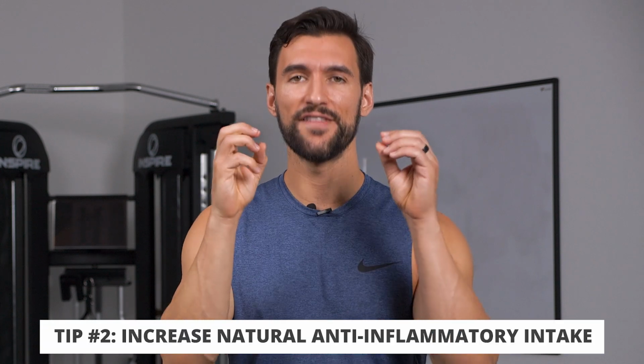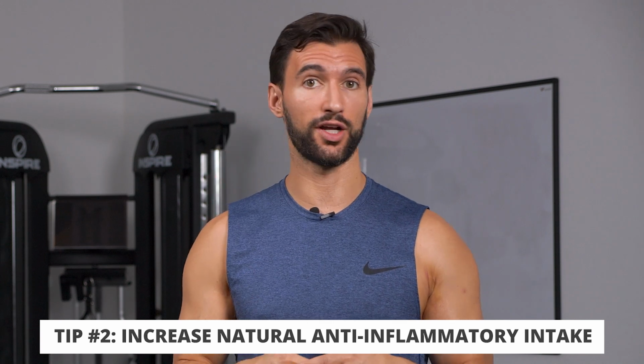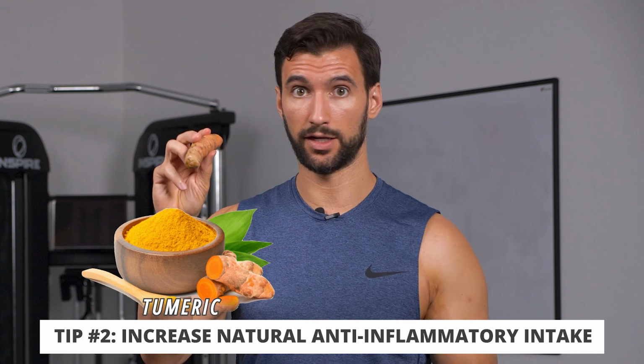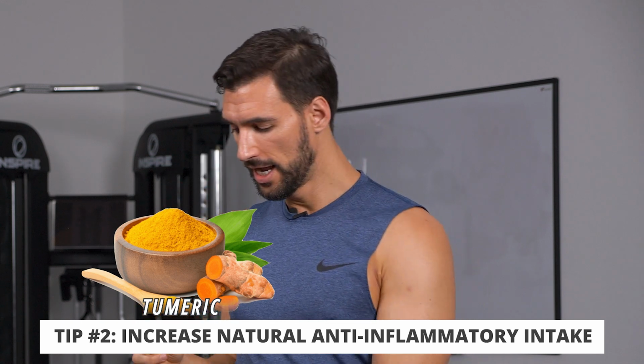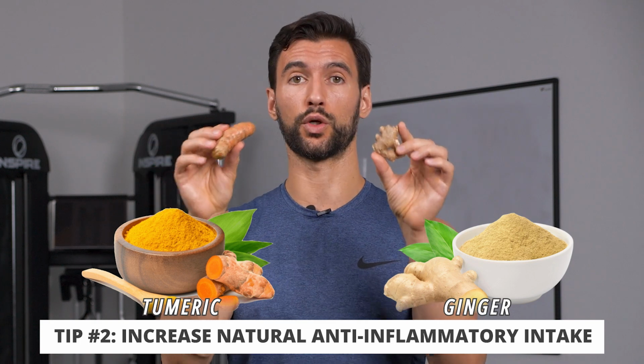Now, another thing to consider when you're looking at nutrition for healing is to increase your intake of natural anti-inflammatories. And there are two natural anti-inflammatories that I think are absolutely amazing. One is turmeric, this little turmeric root, it's that orangish stuff that you can grind down. And the other guy is ginger, also not surprisingly a root. So these two roots are really, really good.